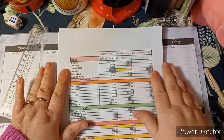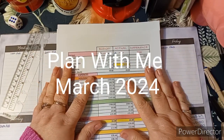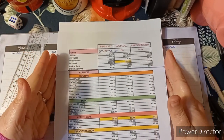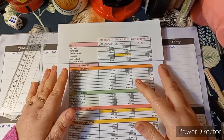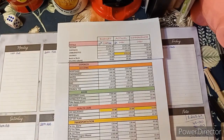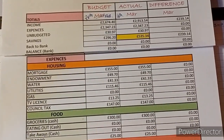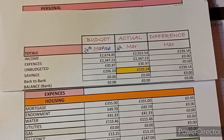Today we are going to plan with me. It's taken me a little while to get here this month because we've had everything happen, so I think I'm on top of it now. We've got a little budget going on here, so I'm going to zoom you in so you can see the facts and the figures, because it's nice to see things close up. Right then, now you can see all the nitty-gritty of what's going on.